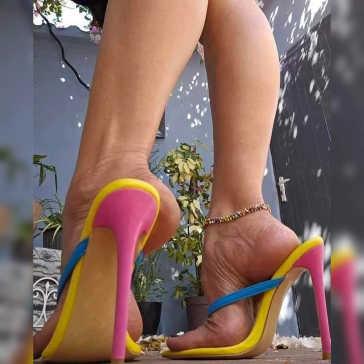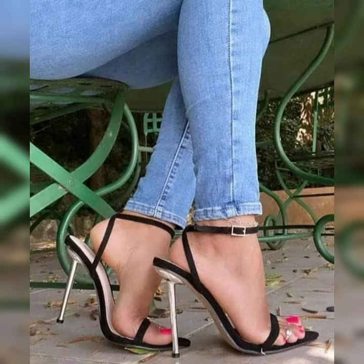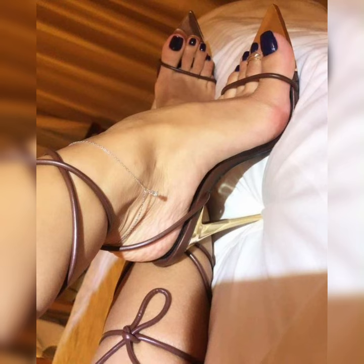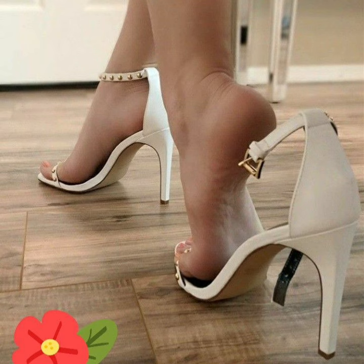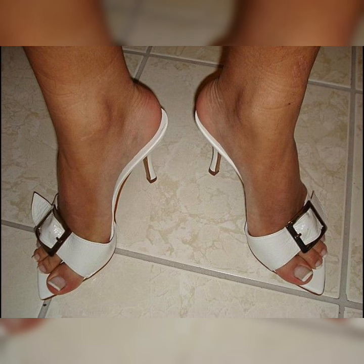Trend three: strappy and lace-up heels, sensual and chic. Delicate, thin straps, perfect for a barely there look. Gladiator-inspired high heels, wrapping up the legs in an elegant, seductive way. Ankle-wrap mules, combining the ease of slip-ons with a bold, statement design. If you want to make your legs look longer and more sculpted, this trend is for you.